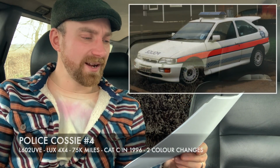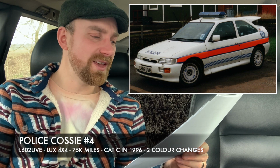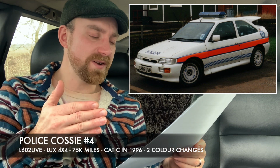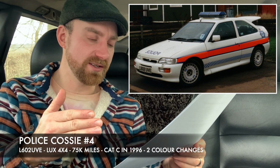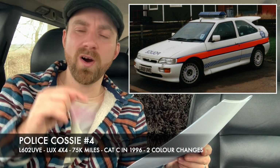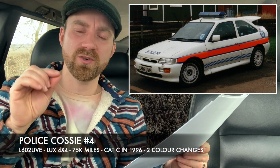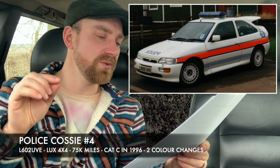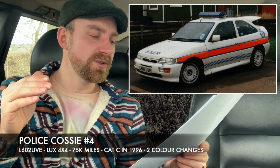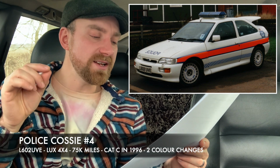Cosworth number 4 from my last video, L602UVE, MOT expired in 2016, showing 75,000 miles, written off in 96, showing 2 colour changes. It was painted silver in 97 and then put back to white in 2016. So was someone trying to return this car to its roots.